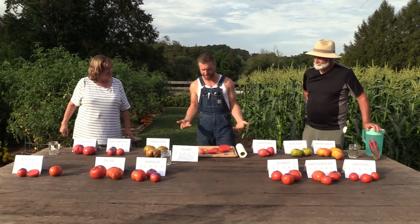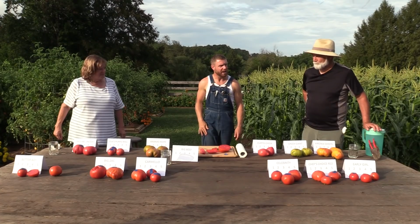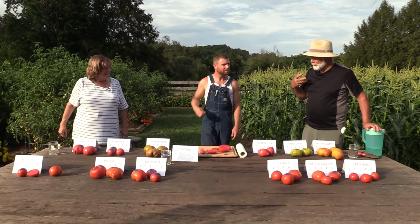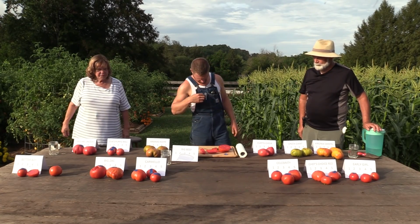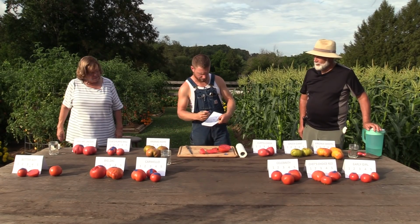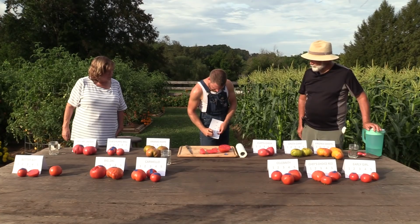I think texture is pretty much the same. Maybe the skin's a little thinner. Yeah, a little bit. I'm still having some skin that I need to chew, but not bad. Very, very nice. I'm going to stick with a 4 on Big Beef. Dave, bump it up a half a point for me, 3.5.